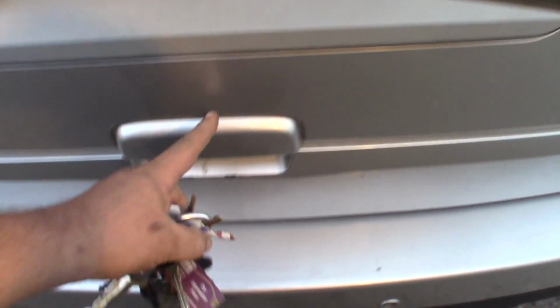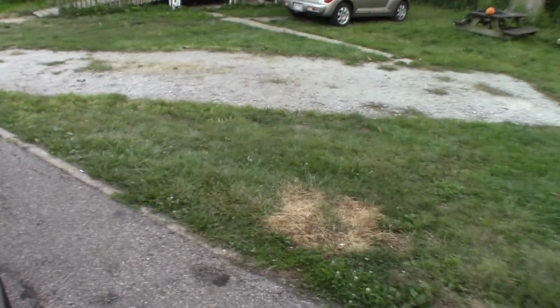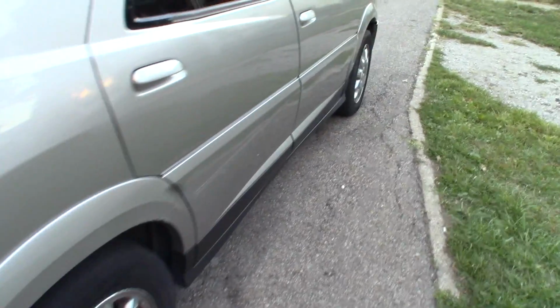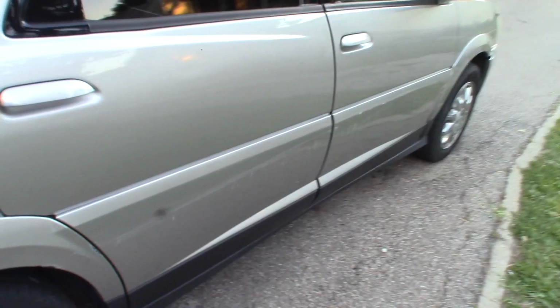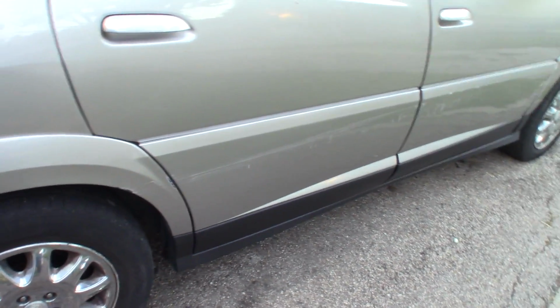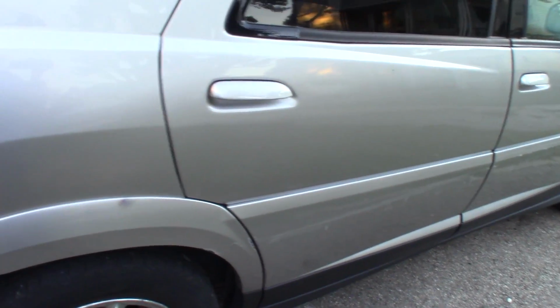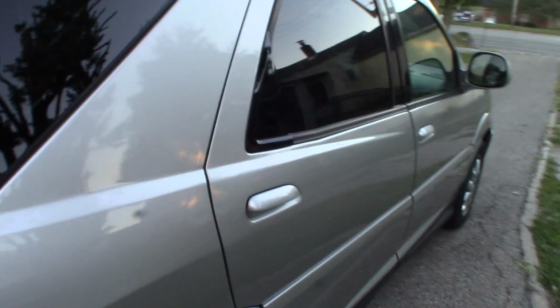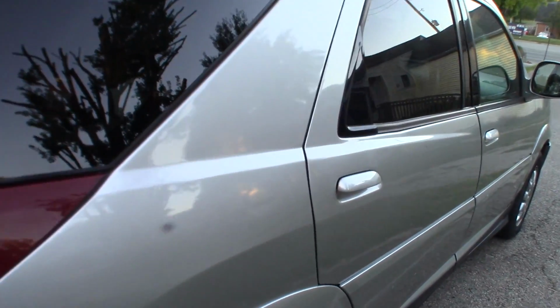I fixed this rear handle where it was broke before. It now works. I replaced the aftermarket wheel with a real one. I replaced the tire that was bad. And I think that's pretty much everything I've done to it. It seems to work well. Oh, I put a new thermostat in it too, just because these have a tendency to blow. The thermostat sticks shut and then it cracks the heads.